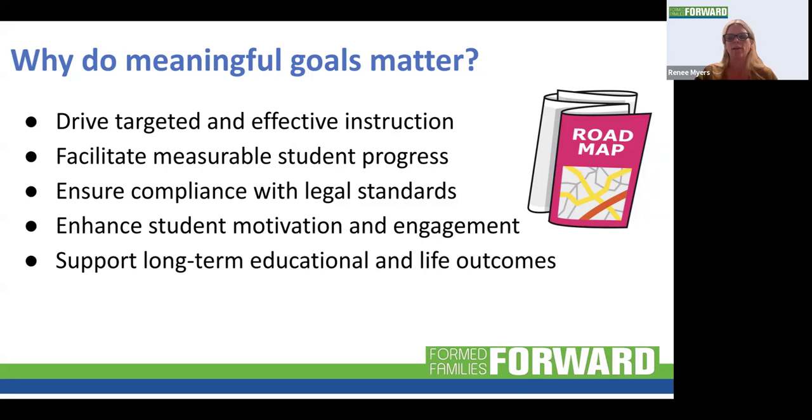When goals are relevant and attainable, they can significantly boost a student's motivation and engagement by providing clear objectives and a sense of achievement as progress is made. And ultimately, meaningful IEP goals contribute to positive long-term outcomes by equipping students with the necessary skills and knowledge to succeed academically and behaviorally.